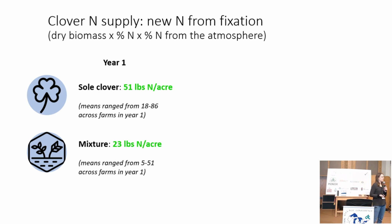We used isotope methods to figure out how much of that clover nitrogen came from the fixation activity of the bacteria, came from the atmosphere. And so on average, this is just the above ground, it was 51 pounds per acre for the sole clover and 23 pounds for the mixture.